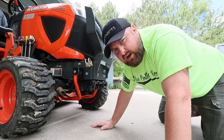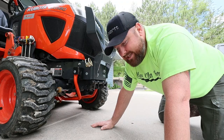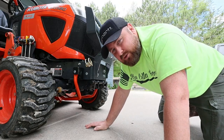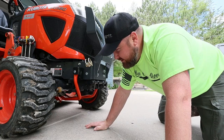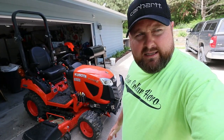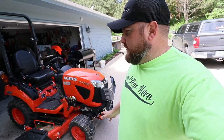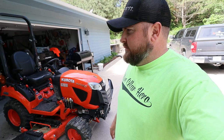Well, I tried contacting Kubota Corporate and I didn't have much luck. And you guys know how I feel about the dealer who sold me the tractor, but I had no other choice. I had to contact the dealer. The tenacity that this dealership had to offer such things to me was downright, there's no words. You're not gonna believe what that dealer did. I had to make a video on it.